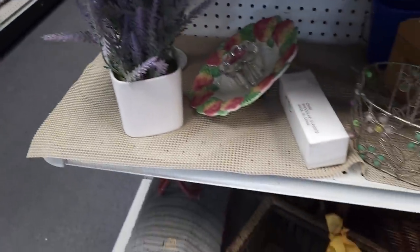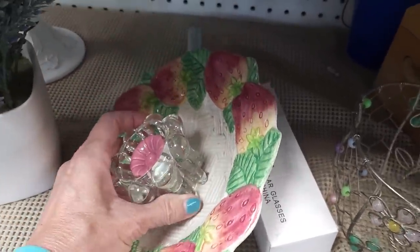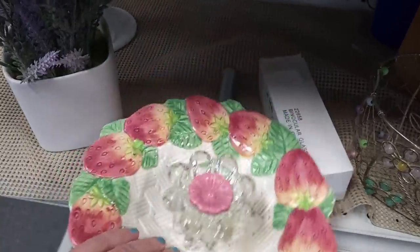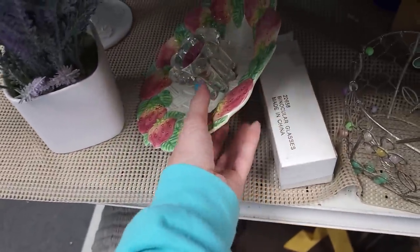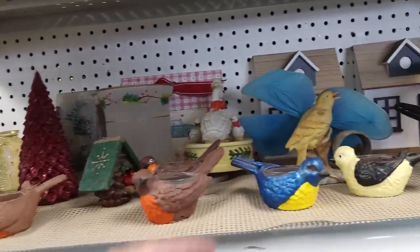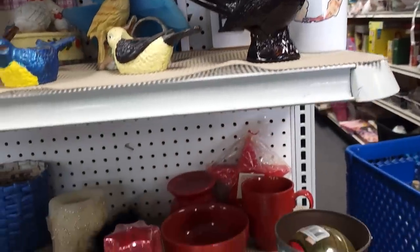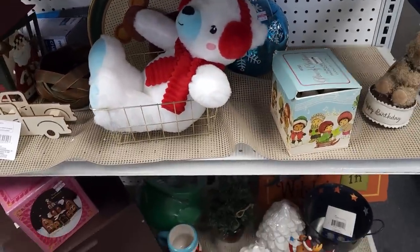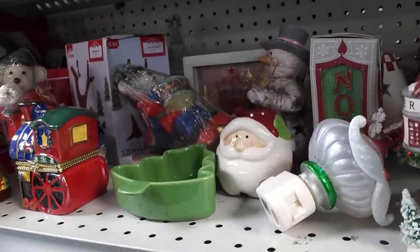Virginia Beach. Strawberry plate that somebody has glued a piece onto. That is not original. Oh, yes, this is one of those little garden creations people are making. It is sweet. Looks like we're getting into some Christmassy stuff. Those are very hobbyist. Avon. Okay, nothing exciting here. Oh, we got a speaker overhead. Hopefully I can talk over that enough.